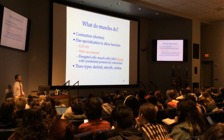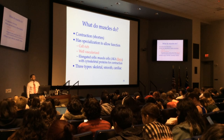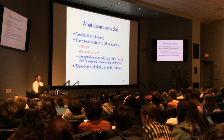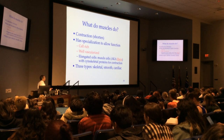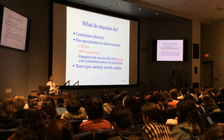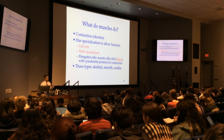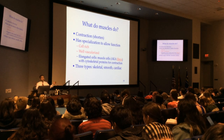They contract, so they allow you to formulate words. They allow you to breathe. They allow for locomotion. Muscles do all this stuff. They have a specialization that allows their particular function. We'll look at the muscle physiology section later in the semester, and we'll point back to this introductory unit, right?